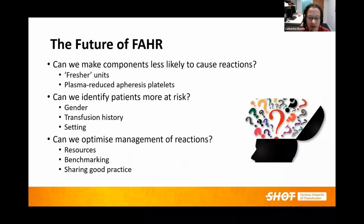Well, there's a few questions where data can help us. So first of all, is there something that we can do with our component design and manufacture to help cause fewer reactions? We've heard first that since we've been using platelets in additive solution, we've got fewer allergic reactions. Can we do more for our apheresis platelets to reduce the plasma content? And that is something that the component development team are working on.